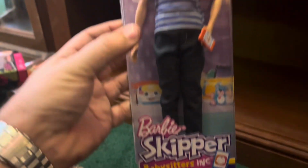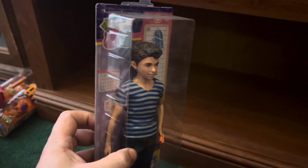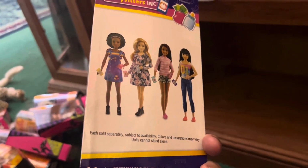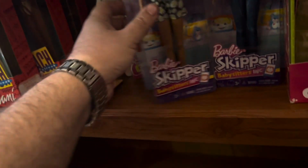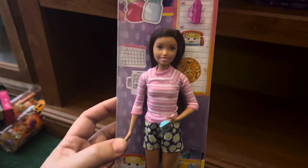Now here's some more of those babysitter dolls. These are the actual babysitters. And here's the boy. He's a little valuable. He's worth $50. There's a total of 5 in the whole set, I believe. And then we have the babysitter in the pink top. She's worth about $25.